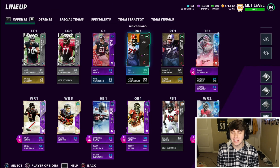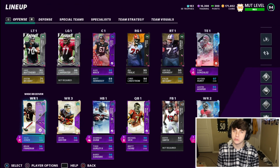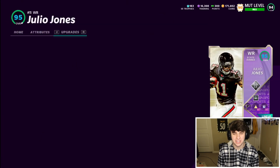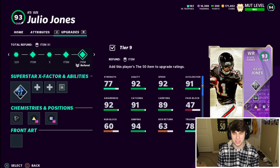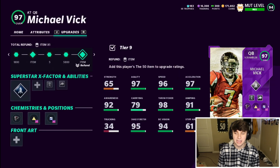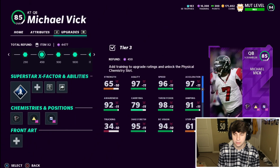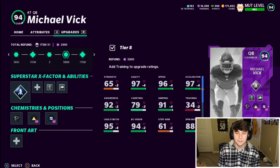Now, the only upgrades I would really consider: left guard here, a Julio Jones upgrade. That'd be pretty nice. He hasn't gotten an upgrade since the 50. Really? That's just stupid. He needs an upgrade. Michael Vick could be a dope upgrade here in the future. He's already a 98, but the last time he got an upgrade was what? The 50, right? Yeah, the 50 card. So that was the last time he got an update.